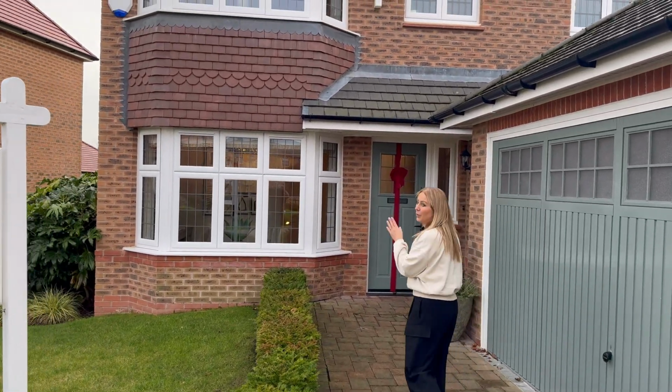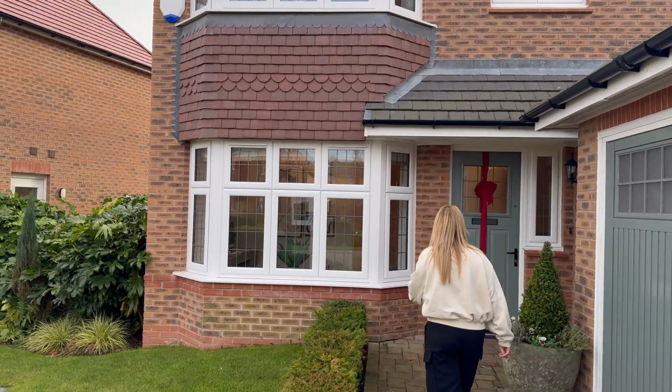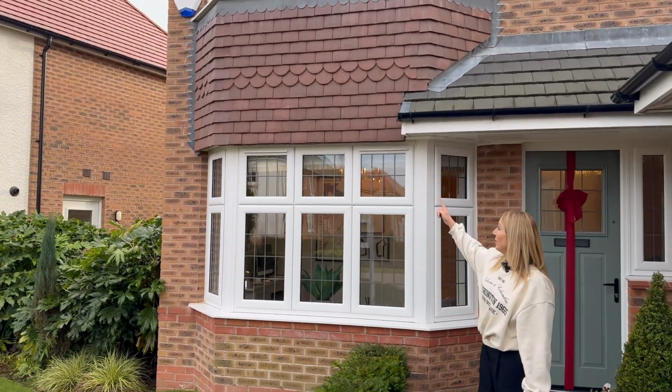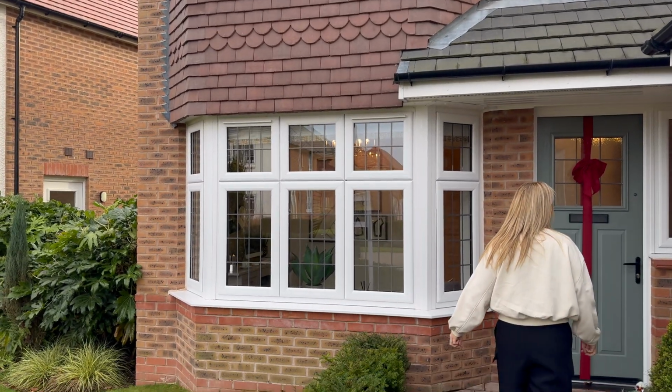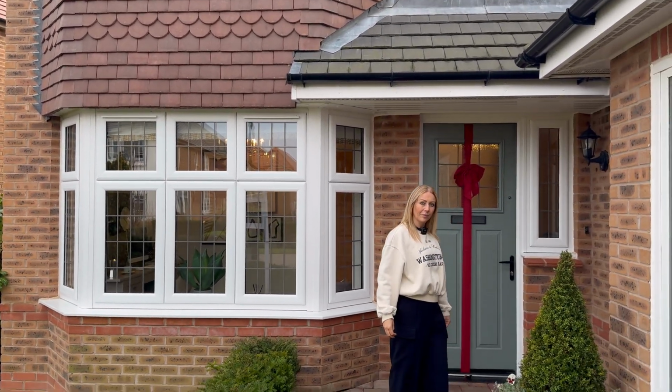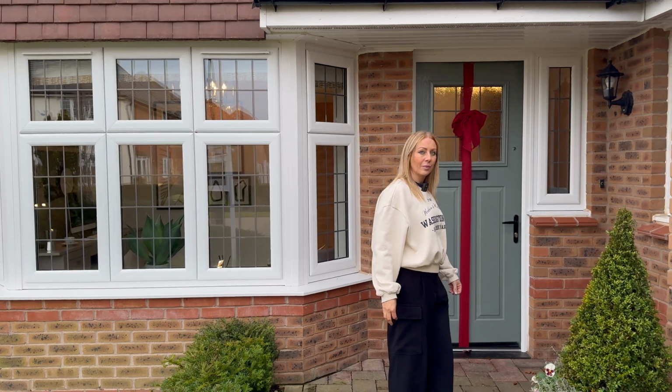So again, we've got the leaded windows, so it is country style effect. And the bay window as well. Bay window, and if you notice the slates, which is in contrast to the brickwork as well. Yeah, which again just adds lots of character. Makes it feel like it's been here a while rather than a complete new build.